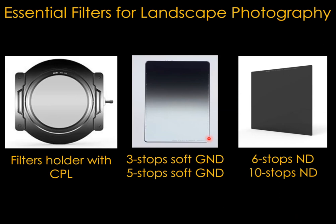If you slide this filter in the holder up and down, if you push it all the way down, you can use it as a 3-stop GND. If you push it a little bit up, you can use it as a 2-stop GND. If you push it a little bit more up, you can use it as a 1-stop GND. Similarly, if this is a 5-stop GND, you can use it as a 5-stop, 4-stop, 3-stop, and to a very little extent, 2 and 1-stop. So by pushing it up and down in your holder, you can use it as a 5, 4, and 3-stop GND. If you stack both together, it gives you the contrast up to 8-stop. So that's the reason why in landscape photography, we only need a 3 and a 5-stop soft GND to start with.